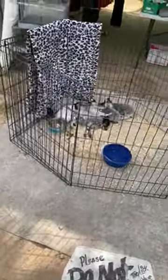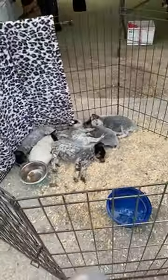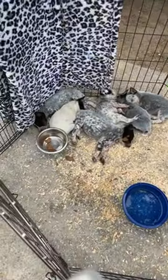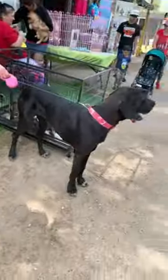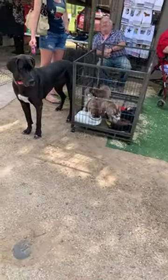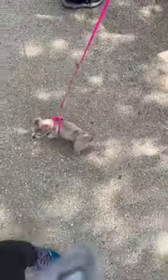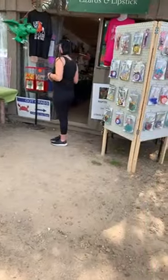Want some towels, some shoes, blue heelers, Stumpy Bloodline 300. Oh my gosh, they're so small. Wow, look at this. Great Dane. Woo. Oh my gosh, don't get run over. Oh my goodness, you're so tiny. I see that dog coming. Look at that lady holding.